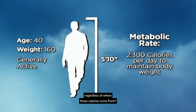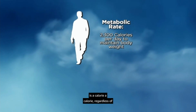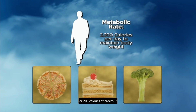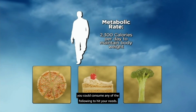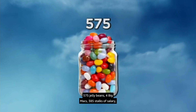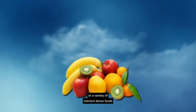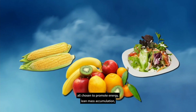So now what? Should your only goal be to go out and consume 2,300 calories regardless of where those calories come from? Well, this brings up the classic argument of, is a calorie a calorie, regardless of if it's 200 calories of pizza or 200 calories of cake or 200 calories of broccoli. Based on this logic and your 2,300 calorie per day goal, you could consume any of the following to hit your needs: 575 jelly beans, 4 Big Macs, 385 stalks of celery, or a variety of nutrient-dense foods, all chosen to promote energy, lean mass accumulation, fat loss, and disease prevention.